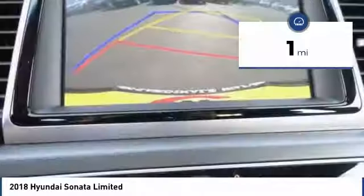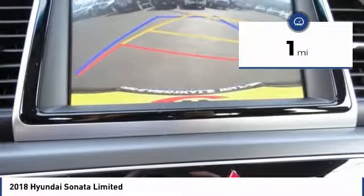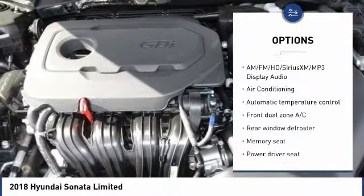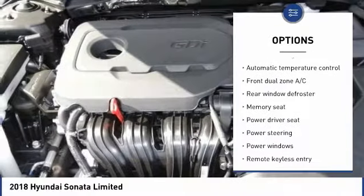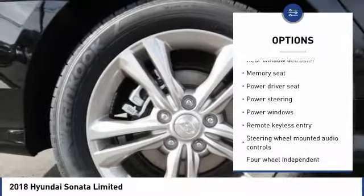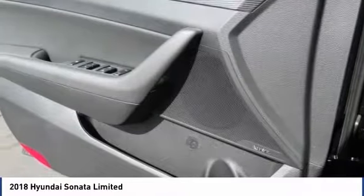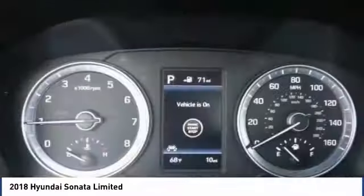This vehicle has less than 100 miles. Here are some of this vehicle's great options. Power passenger seat, traction control, air conditioning, dual airbags, leather-wrapped steering wheel, power steering, four-wheel disc brakes, trip computer, compass. Take this vehicle for a spin and see why so many shoppers are now proud owners.